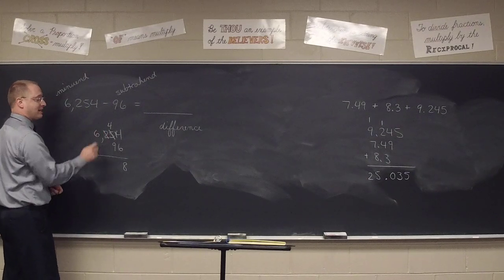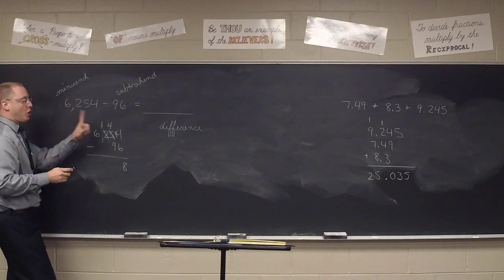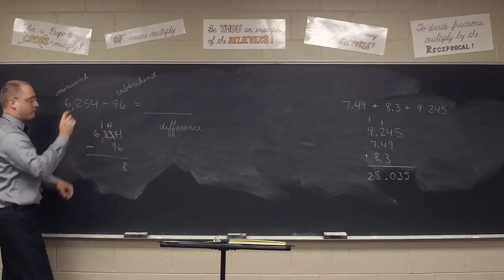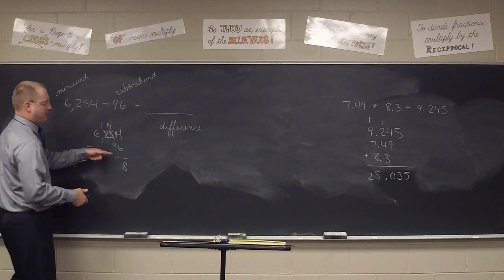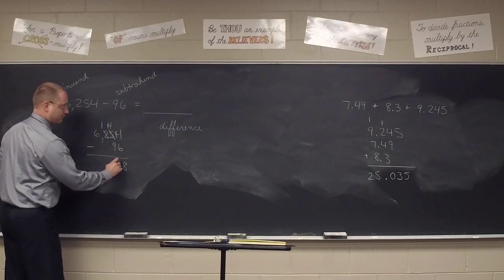I'm going to borrow from the 2, make it a 1. And then the 1 comes over. We put it right in front of the 4 that's already there. Don't cross out the 4 and write 14. Don't be lazy. What's 14 minus 9? 5. There we go.